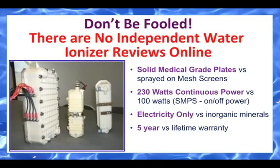We offer a 5-year manufacturer's warranty versus a lifetime warranty. Well, who offers really a lifetime warranty on an appliance or an electronic piece of equipment? Nobody. Read the fine print. It's often a 1-year warranty of parts and labor, and the lifetime is really only the lifetime of the company. Oftentimes they will go out of business or change their name. We've already seen that happen in the industry several times. You get what you paid for.